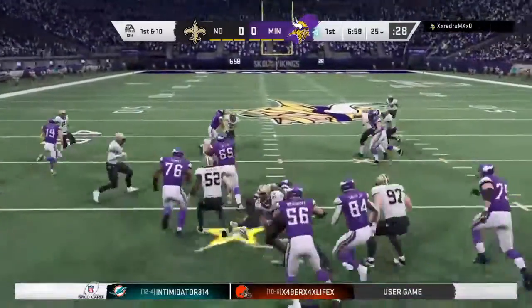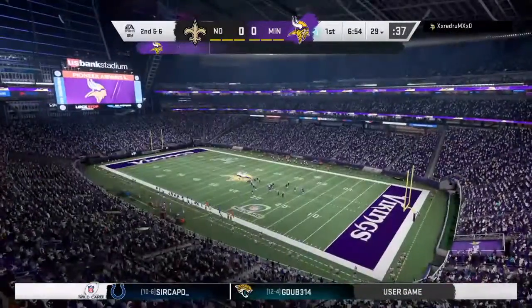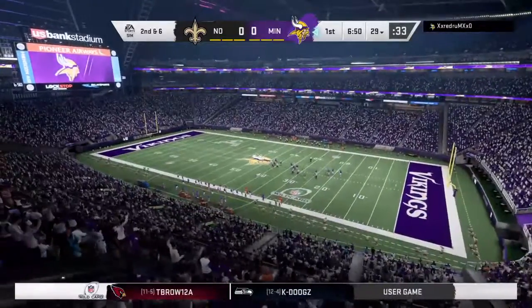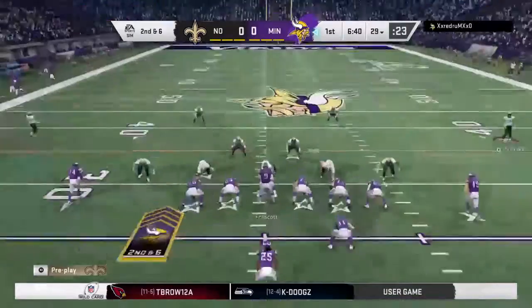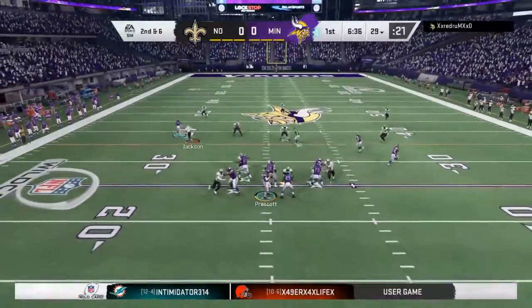Now the first carry for Dalvin Cook. And from the 25, they work this to the 29, a gain of 4. Imagine going 14-2 and still being away. The nice inside run sets up a very manageable second down, a very solid gain on that play. 2nd and 6, just inside the 30.